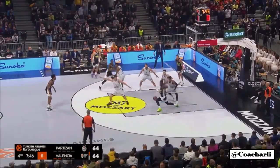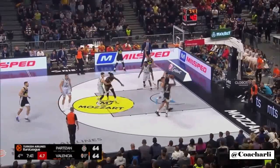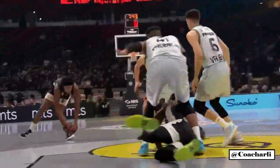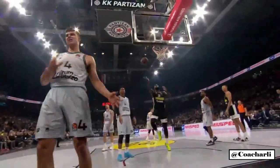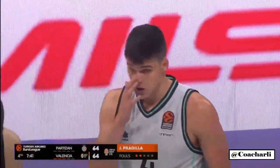Lesor showing some guard skills. Yeah, just like Rivera, he loses his balance in a low post. Shot clock running down. Lede with a runner, and it won't go. Yeah, Lesor just lost his balance, but the ball ends up in the hands of Lede. Jaime Pradilla commits the foul.